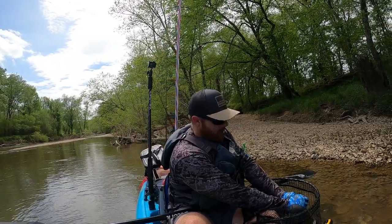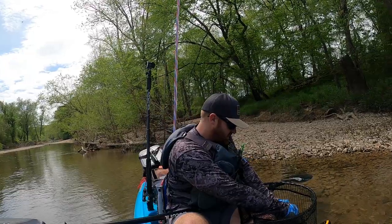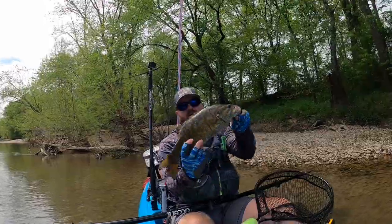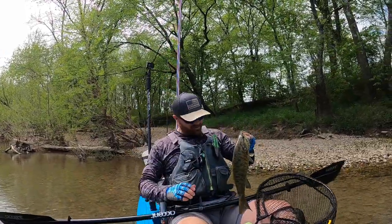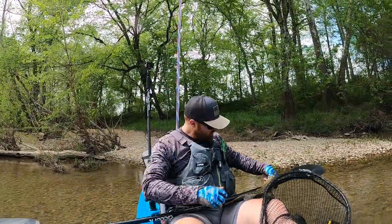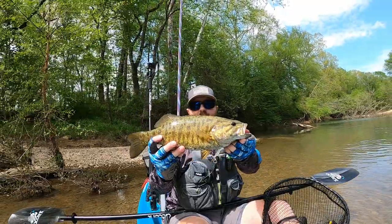Tyler just caught that beefcake, 2 pounder, 16 inches. And I just caught this nice baby right here. It's probably a 15, maybe a 16. It's definitely not as thick as Tyler's. 15 incher. Beautiful smallmouth. We'll let him go.